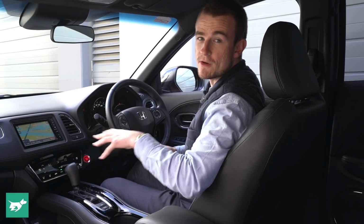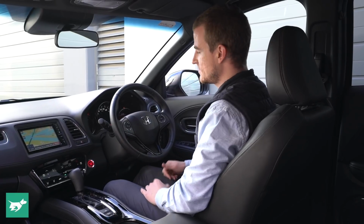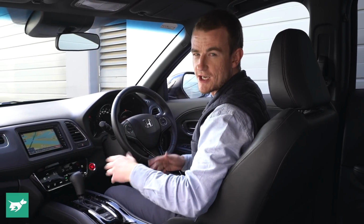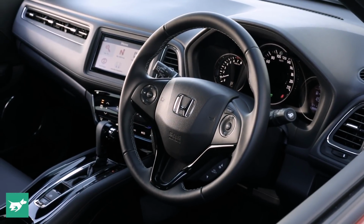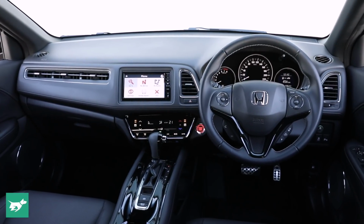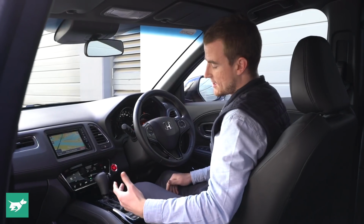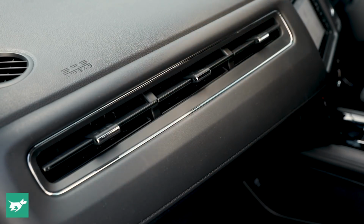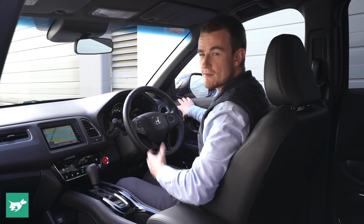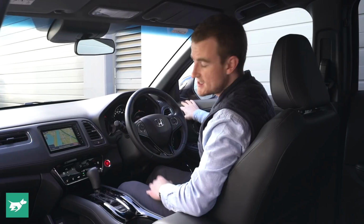Jump with me into the cabin of the HR-V for 2019 and you'll see Honda hasn't really made that many changes, but really it didn't need to. This is definitely one of the best and most modern cabins in the small SUV segment. What I really like is the air of quality in this car. So you get soft touch materials down here where your leg rests, on the dashboard, and even on the doors. The whole door panel is with this nice faux leather that's also stitched.